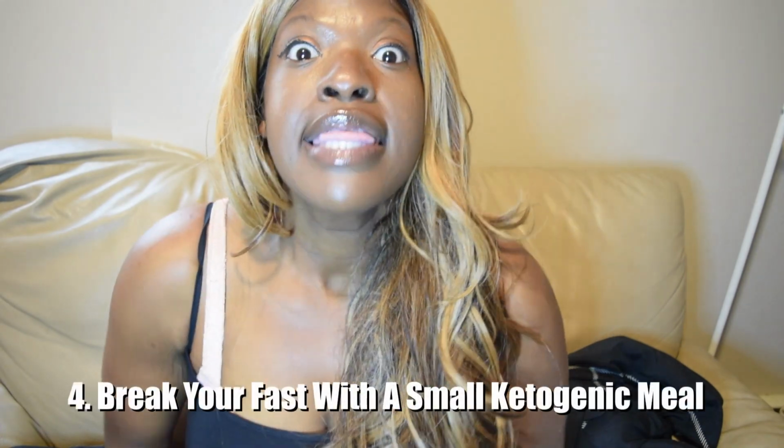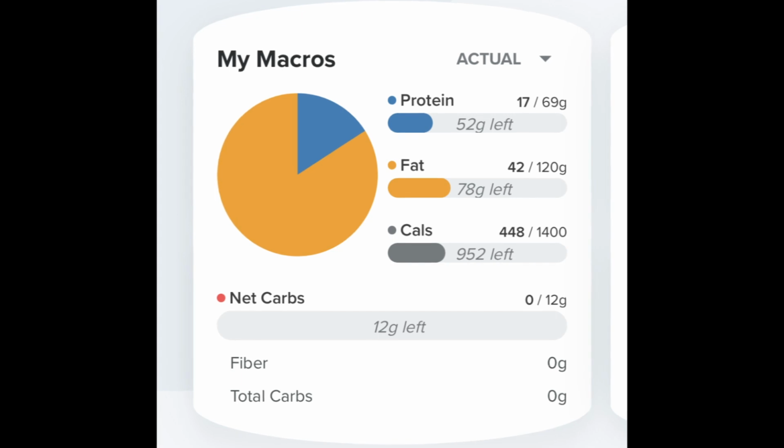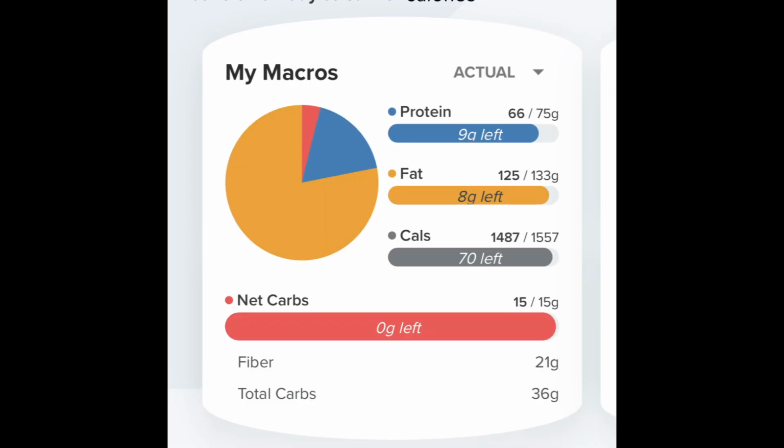So you fast for about 20 to 21 hours. Then you break your fast with a small ketogenic meal. And when I say a small ketogenic meal, you want that meal to be 400 calories in nature. Here is an example of macros I had on a ketogenic day. You want your macros to look like this. You want your meal to look like this.